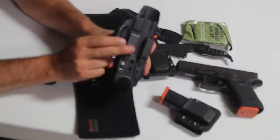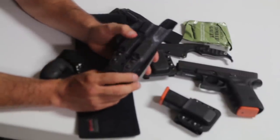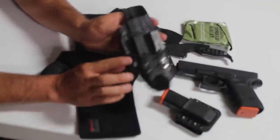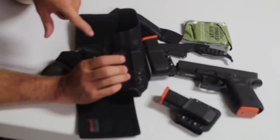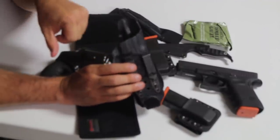So in other words, through your t-shirt or anything else, it won't print to your shirt, or it definitely has much lower profile, stays close to your body. What I also like is this little wedge on this holster, because what that does is that'll tilt the pistol in towards your body, so the butt of the pistol will not be shown, and it tucks it in nice and tight to your body and still allows for a good grip.